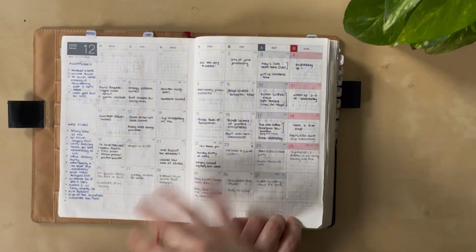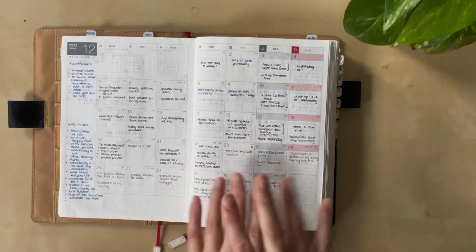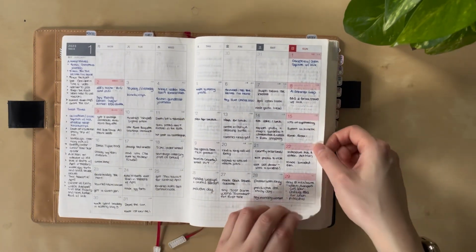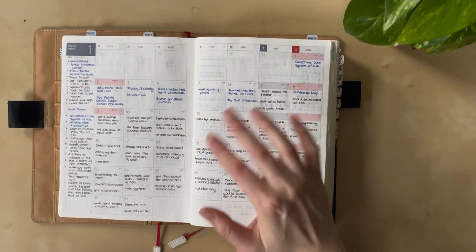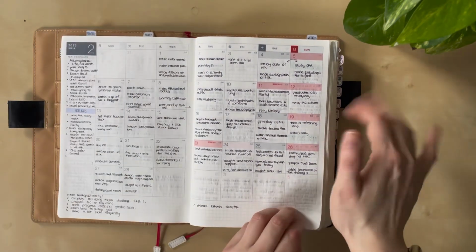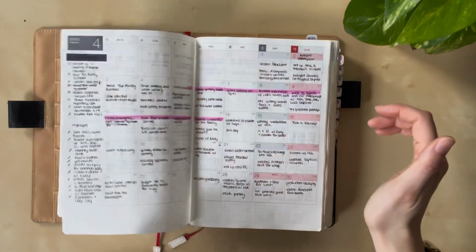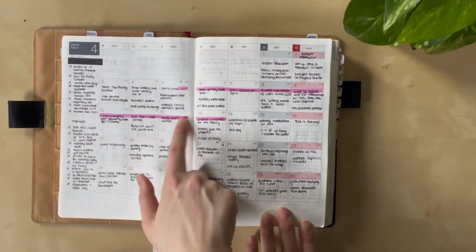And so I don't do any decorating. I like this to be very simple, minimalist, no frills type of setup. This is also how I am using this section for 2024, just very simple layout. Here, the pink is my spring break.